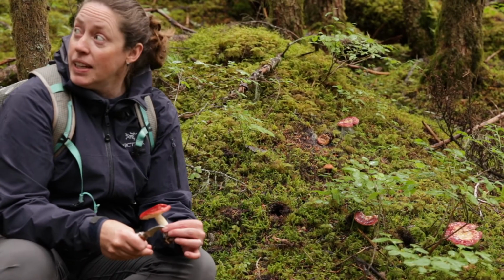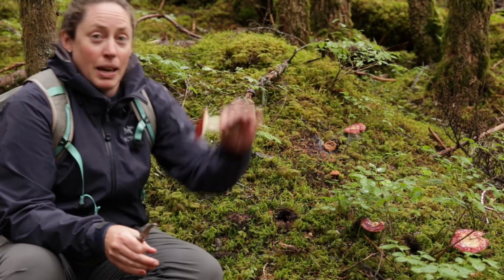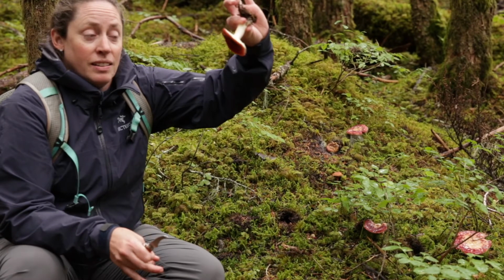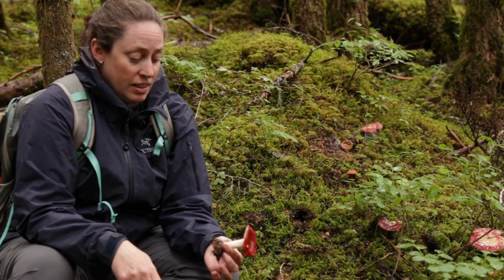Squirrels love them. Thank you, squirrel. You might see them hanging upside down in trees like Christmas ornaments, and that's squirrels drying them for their cache. They think they're great.